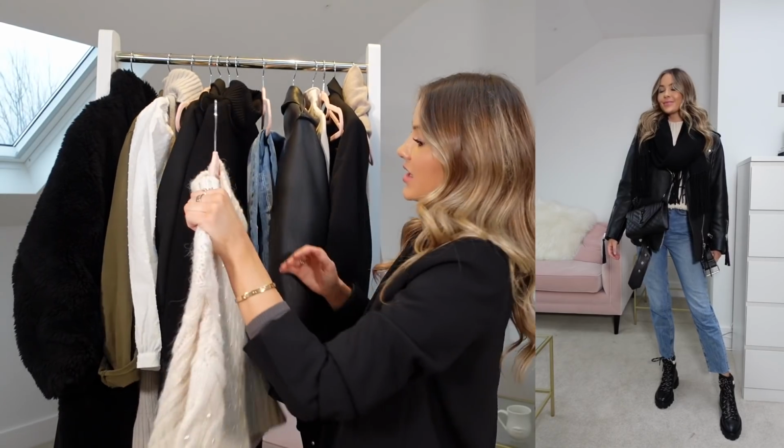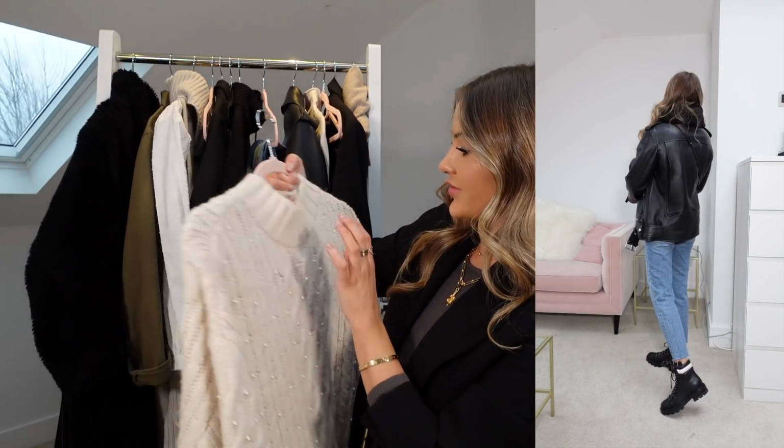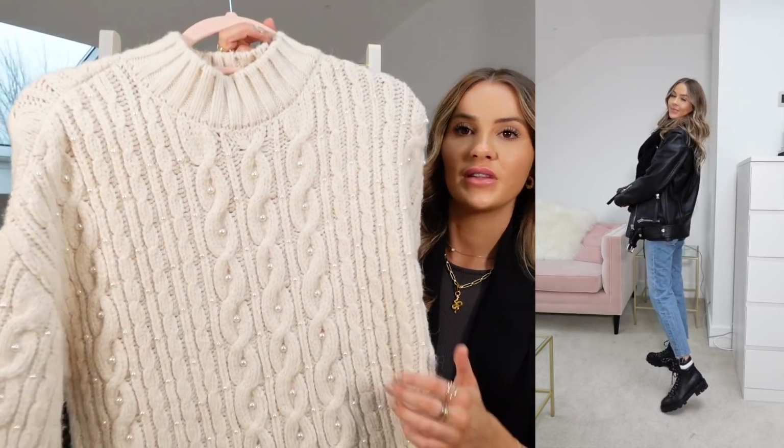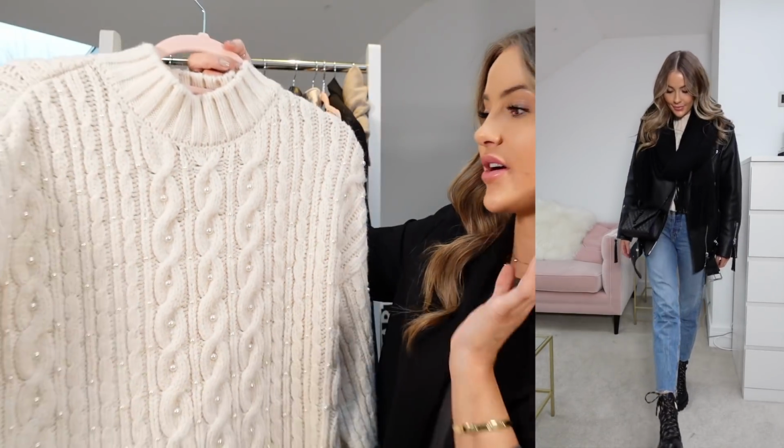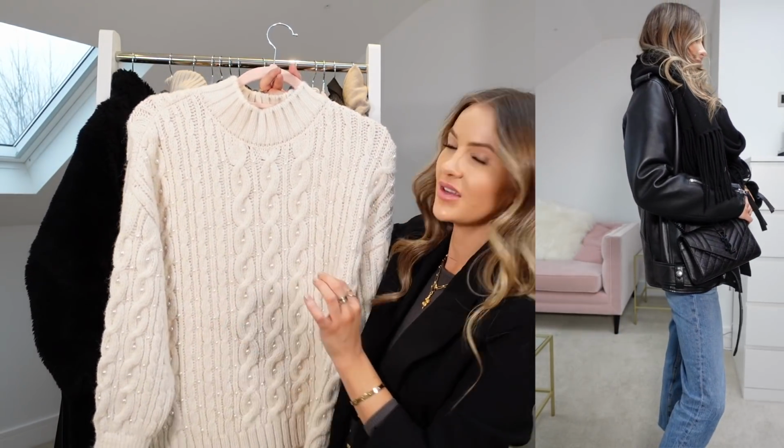So I've added this really lovely chunky white jumper over the top. This one is from Mango. I love the little pearl details in this. It's obviously a very classic style, it's a very classic piece, not much to it, but then you kind of get the light catching these faux pearls, and I think it's really gorgeous.